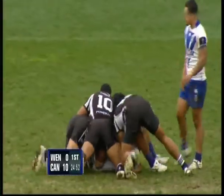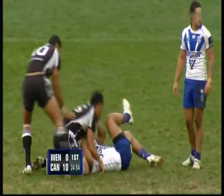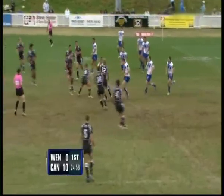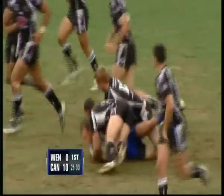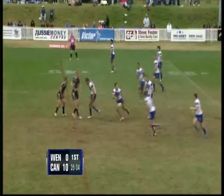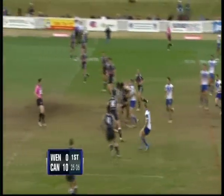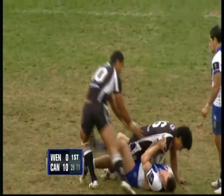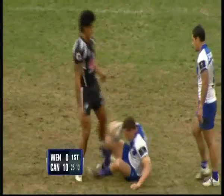And what's important now from Wentworthville's perspective is how they hit back. They can ill afford to let the Dogs score again. Between now and half-time, they've been in reasonably good form, Wentworthville, lying 5th on the competition ladder. Let's see what transpires over the next 10 minutes or so. It could very well become a pivotal part of this game.